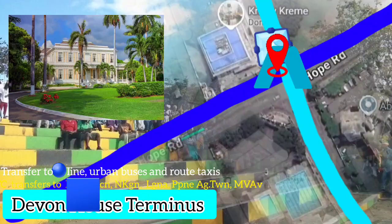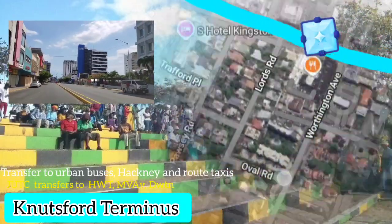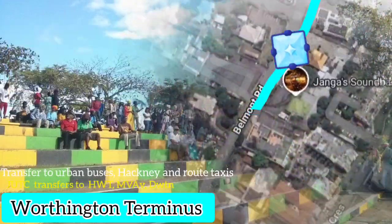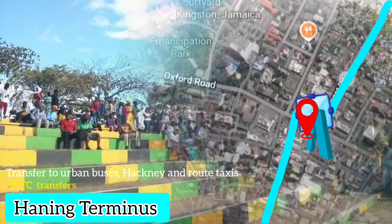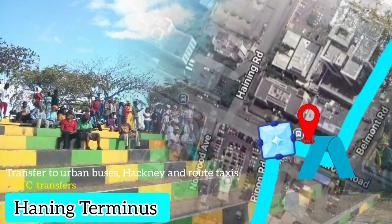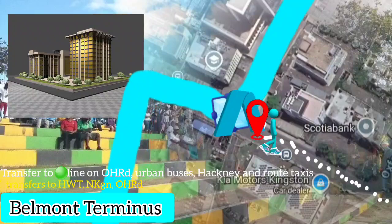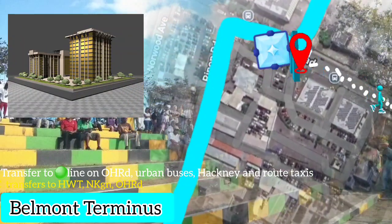The Aqua Line then continues south along Trafalgar Road for Knutsford Boulevard, and then continues southeast along Trafalgar Road for Worthington Avenue, where it will make a southern turn onto Worthington Avenue to make another stop at Haining Road. It then continues south along Belmont Road for Oxford Road, where it makes another stop. From here you can walk for about two minutes to connect with the Green Line on Old Hope Road. That will take you north to Liguanea and Barbican, or south to Cross Roads and Port Royal.